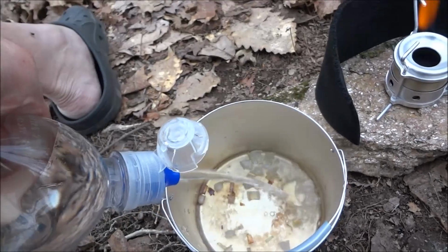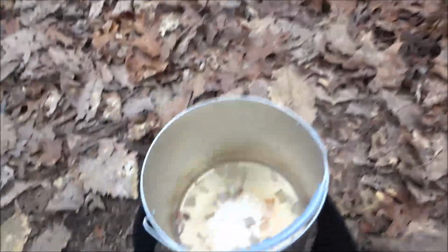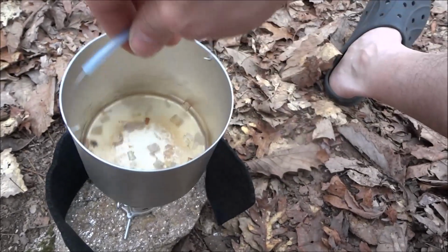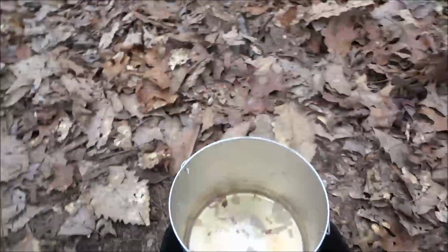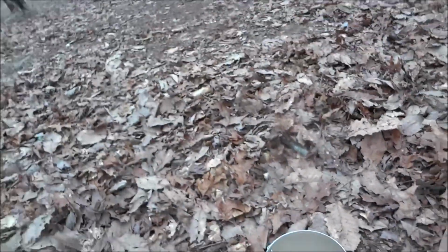Putting in a little water in here. Not much, about a half cup maybe. Half cup of water or so. And we'll get that boiling. I brought a shallot, so put a little olive oil in there with the shallot, and then we'll get this up to boiling, and then we'll throw in the red beans and rice. Okay, so we're boiling.